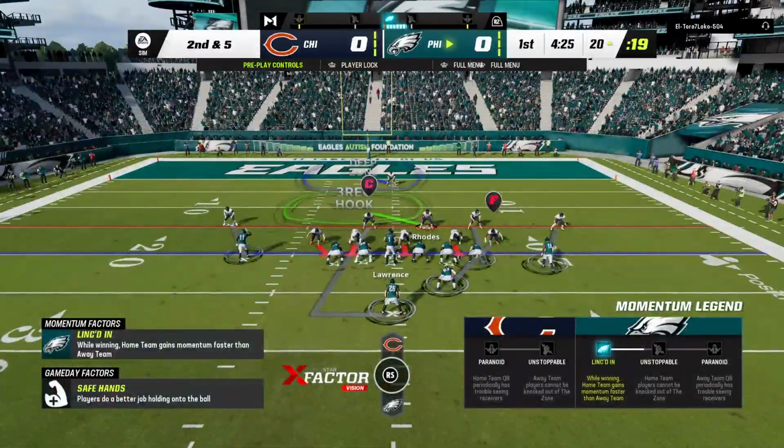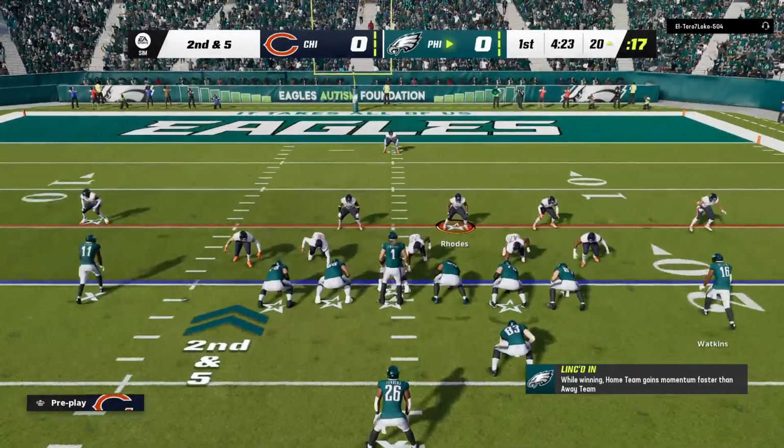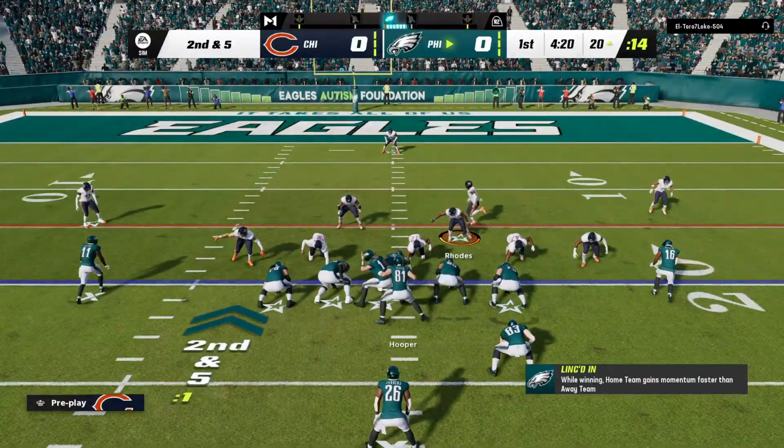The first down run got 5. Here's 2nd and 5. In motion is Austin Hooper.